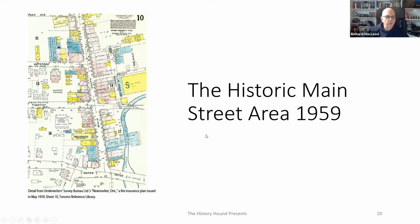So, some things of interest here. You notice we're starting to get more and more buildings built. You can see the fact that the houses are disappearing from the area, and that now there is primarily businesses.